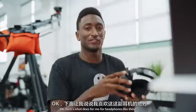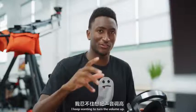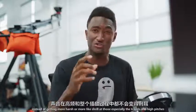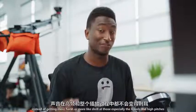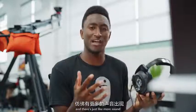Okay, here's where it does it for me. For headphones like this, I feel like I can listen to them at very high volumes. I keep wanting to turn the volume up, because when I do, instead of it getting more harsh or more shrill, especially the trebles and the high pitches, it just gets more full. Like there's just more sound. It's so much easier to listen to. I hope that makes sense.